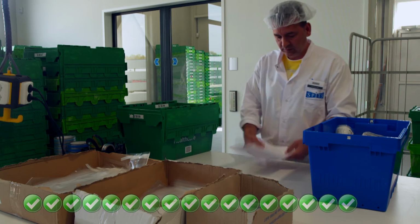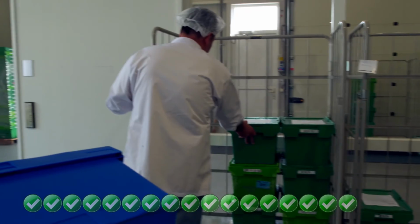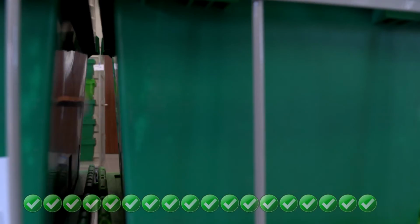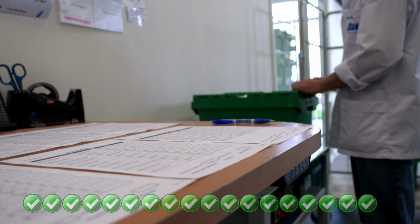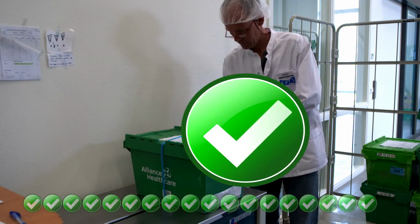The expedition department sorts the rolls according to their specific allocation and prepares the crate for transport. The employees take into account specific packaging wishes that were expressed by the customer. Finally, SPITS checks the number of rolls in the crates, which are then visibly sealed and ready for transport.